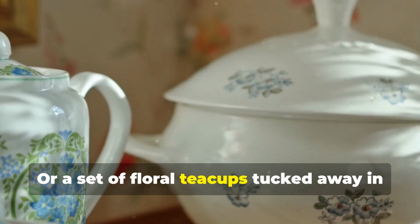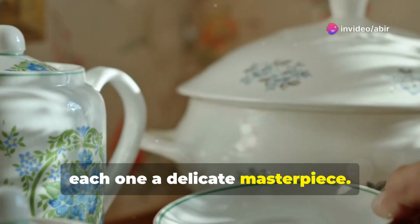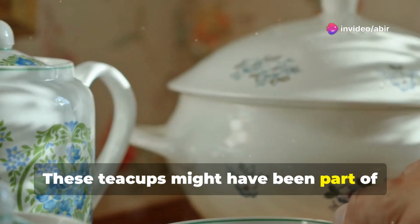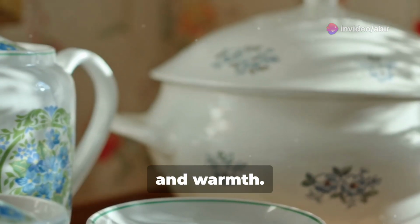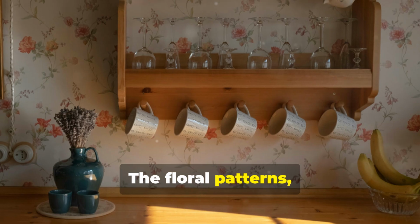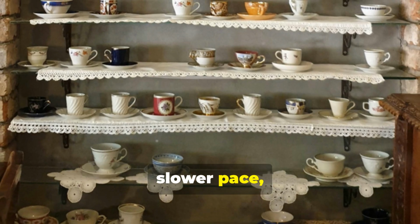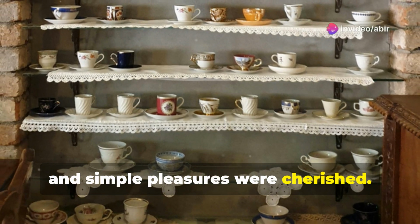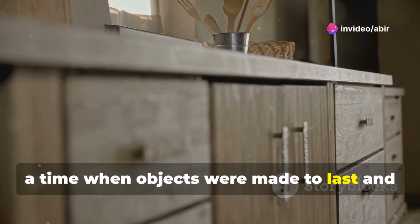Or a set of floral teacups tucked away in your grandmother's attic, each one a delicate masterpiece. These teacups might have been part of countless family gatherings, each sip of tea a moment of connection and warmth. The floral patterns, faded yet beautiful, speak of a time when life moved at a slower pace and simple pleasures were cherished.